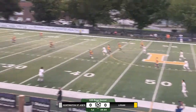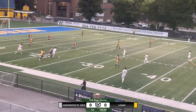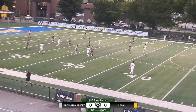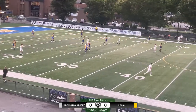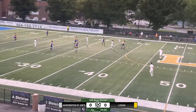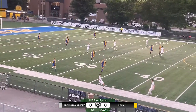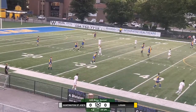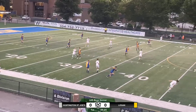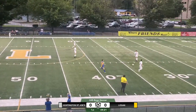Huntington St. Joe's is already moving on Logan, and Ramey trying to knock it away. And again, Huntington St. Joe's just moving the ball around. This is what Huntington St. Joe's like to do. They like to move. Huntington St. Joe's just moving that ball on Logan.